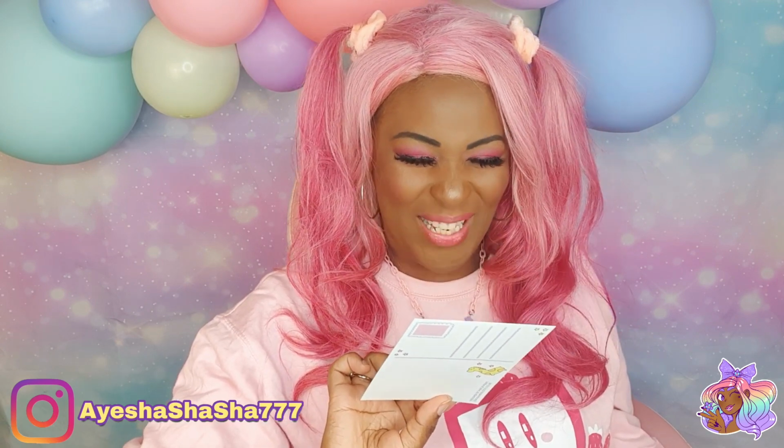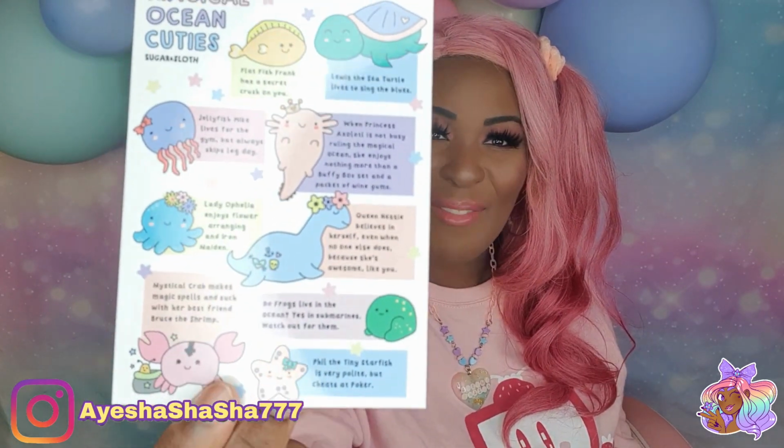And Jellyfish Mike lives for the gym but always skips leg day. Funny enough, my husband Mike lives for the gym but never skips leg day. Oh, fabulous. This is so cute. I love learning all about your characters. This is adorable.